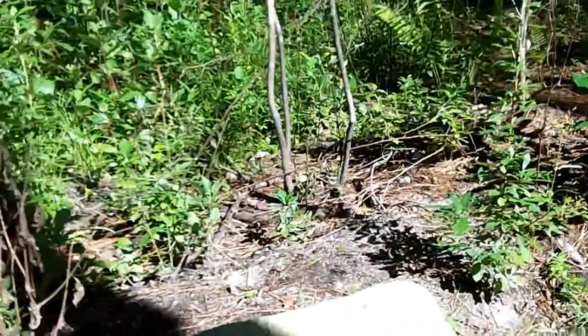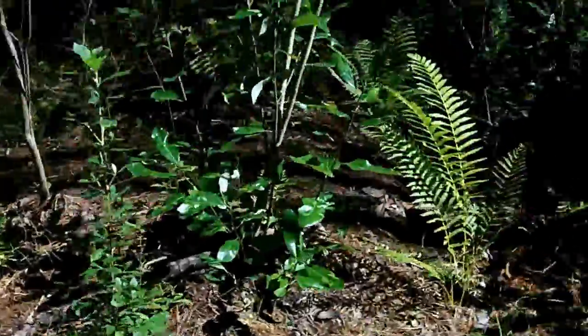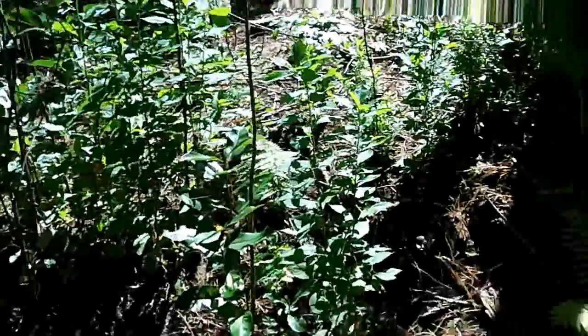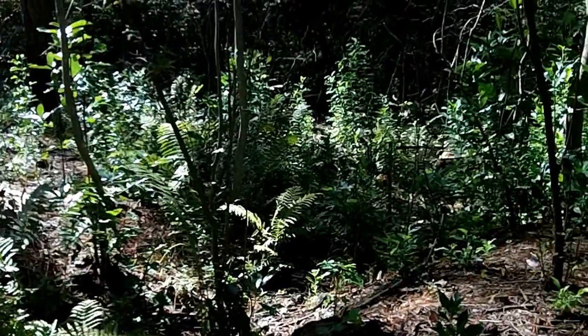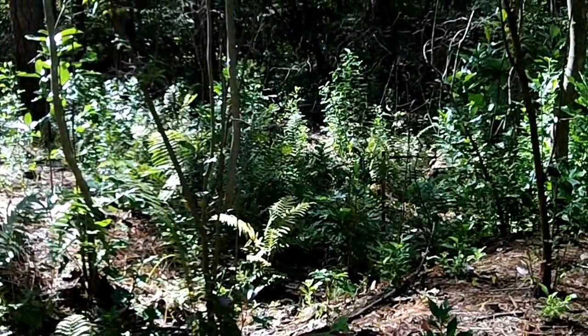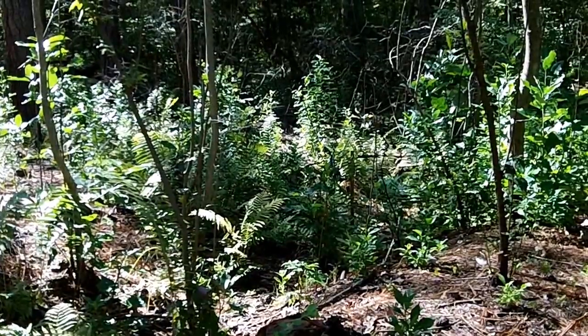And there's the thinking stone. Take a seat. Why don't you take a seat with me? You can just sit here and look at the woods and just enjoy nature's beauty at the Central Virginia Preserve.